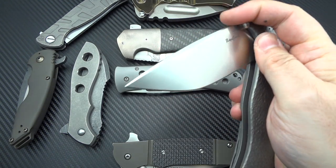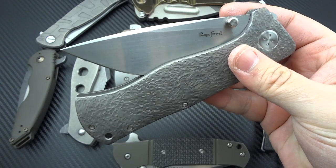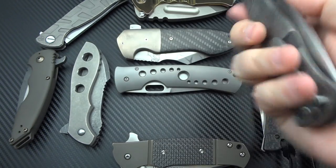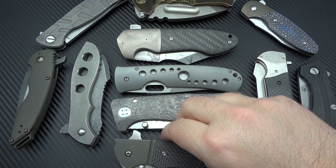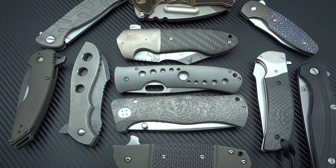Some of you might remember the big rush that was going on 6 months or more ago on the Kershaw Tilt, a production knife of all things. But it was one of those production knives that, man, Kershaw just got right, didn't they? That thing was darn near custom in the way that it felt and the way that it operated. It was just amazing. It was a $400 knife when it came out, and people were getting $850, $900, $1,000, $1,300 for them.